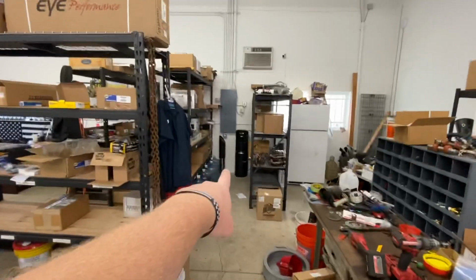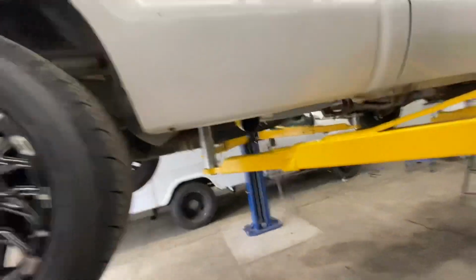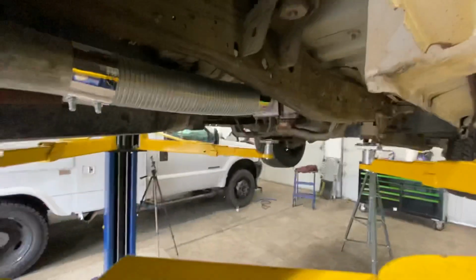Long story, I'm not going to get into it, but we've got to get a stack mount built for the stack, which is sitting over there next to the water cooler. So we haven't gotten to that yet, so the exhaust has just been open downpipe, and it's been pretty obnoxious. I really haven't been liking that too much.